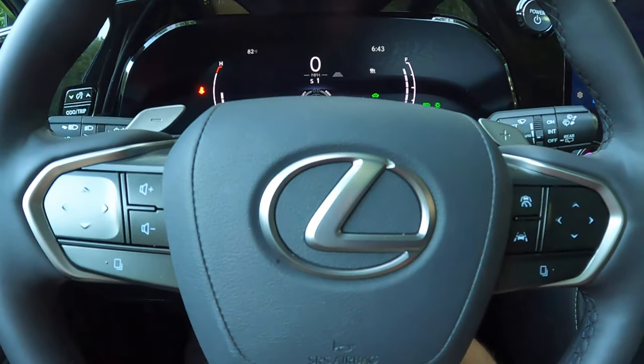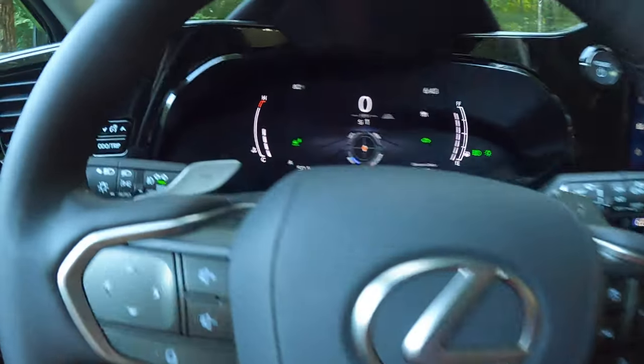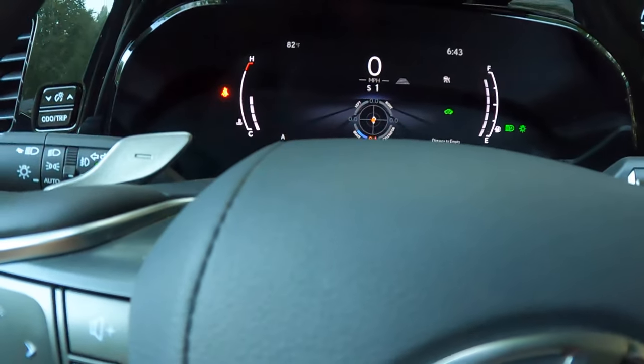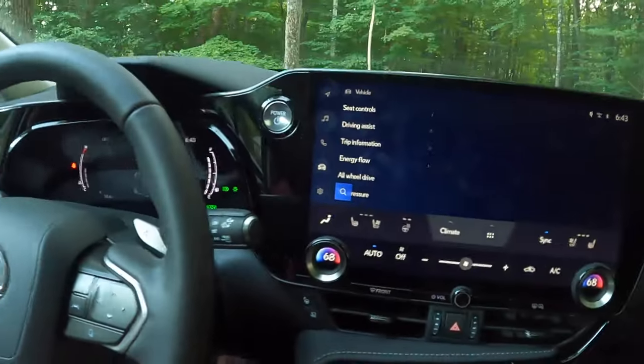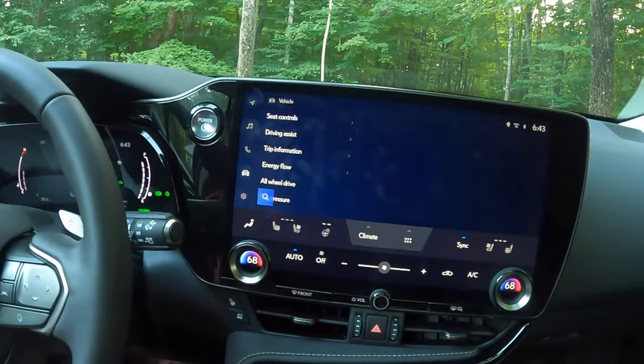But the thing is, this is great because I'm in S, like Sport mode, manual shifting, but I still got my little tree off-road situation. I'll make it go away now. Neat, huh? I mean, you got a lot to play with here as far as your mode gear.